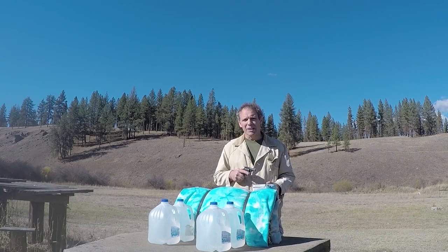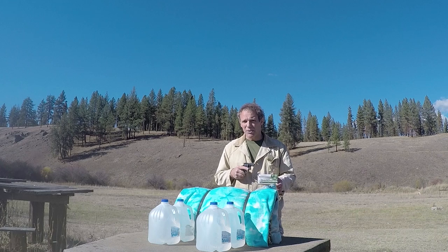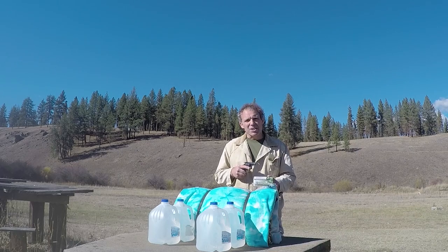Now I'm going to shoot the jugs on the left and on the right with the 38 Special, but I'm going to switch ammo. I'm going to use this Remington green and white box 38 Special Plus P 125 grain semi-jacketed hollow point bullet. And let's see if this gives us different results than the Winchester 38 ammo did.